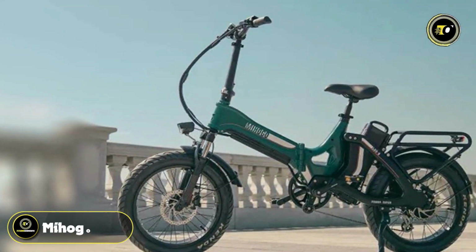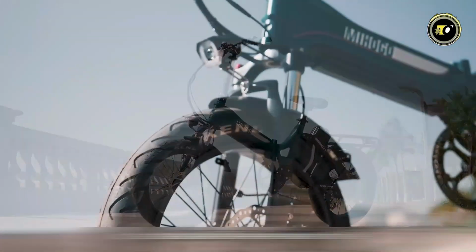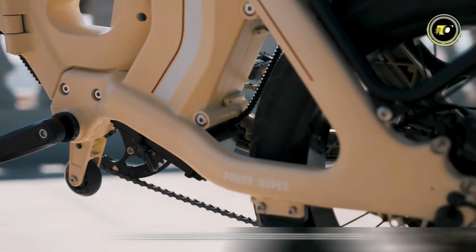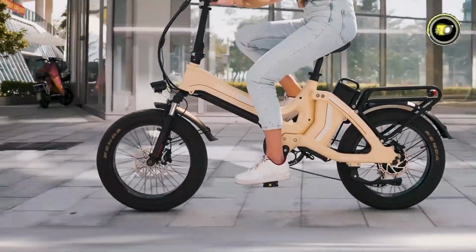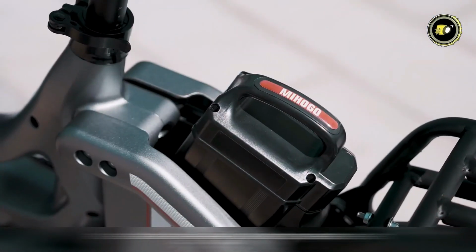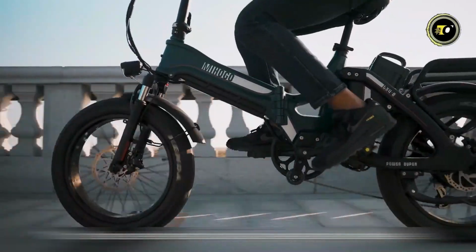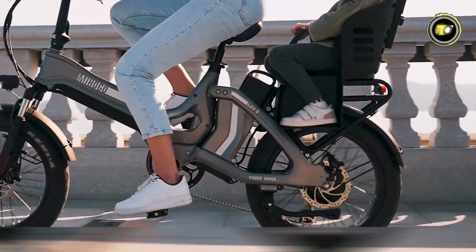Number 1. Mihogo One. The Mihogo One redefines the long-range folding electric bike segment with its innovative design and advanced technology. This e-bike boasts a sleek magnesium alloy unibody, providing a lightweight yet robust structure, ideal for both city commuting and off-road adventures. One of the most striking features of the Mihogo One is its dual battery system, comprising a 14-ampere-hour and a 16-ampere-hour battery. This powerful combination ensures an impressive range of up to 167 miles, setting a new standard in long-range travel for electric bikes.